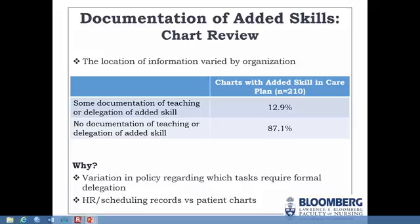However, when we did the chart review, these forms were not regularly seen in the patient charts, nor was there any information found in progress notes. The location of the information regarding which PSWs had received training varied, with some organizations keeping a record of which PSWs were trained in the HR records or their scheduling systems to really facilitate scheduling to ensure that the people that were going in were trained.